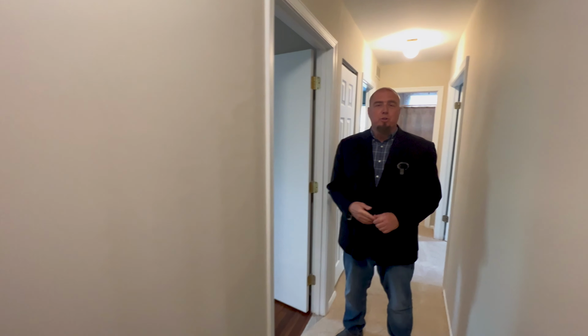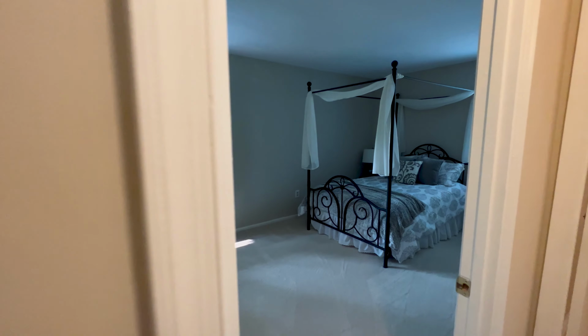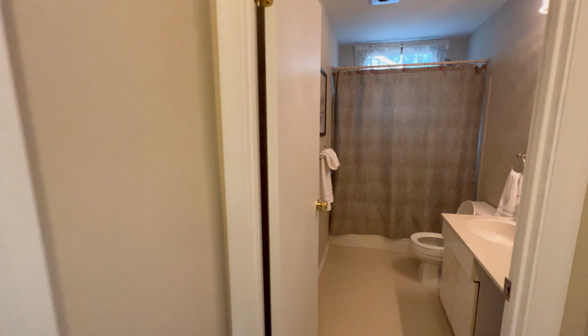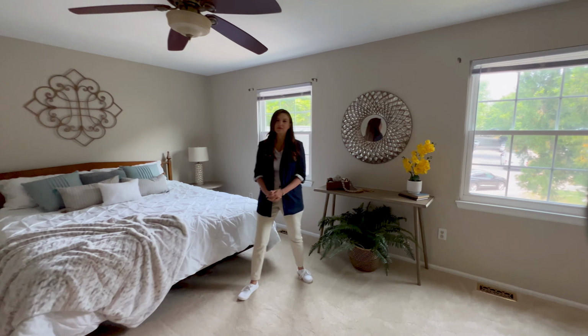As you come to the top floor, you'll notice that we have custom paint, updated carpet. Your first bedroom features hardwood floors, bedroom/office. As you walk down the hall, you'll go into your second bedroom, your full bath. Enjoy your primary suite with a full bathroom and a walk-in closet.